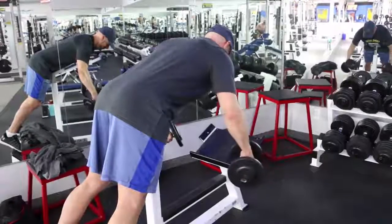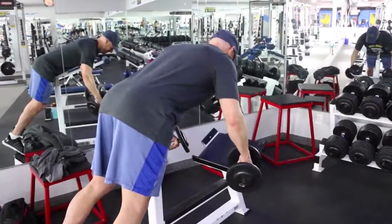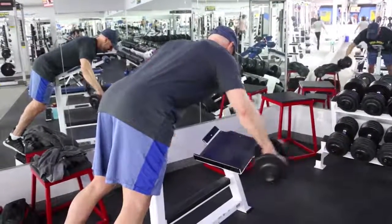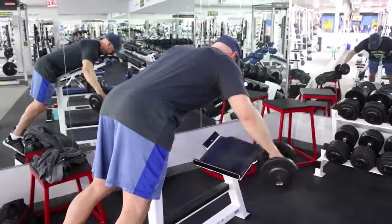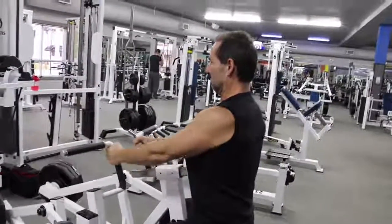So here on the chest supported rear delt fly, I am into the disgustingness. So extended rest pause, we refer to it as disgusting because we just make these sets absolutely disgusting. You can see at the end here, I just finished with even partials, just trying to keep all that tension on those rear delts, and it's absolutely sickening.